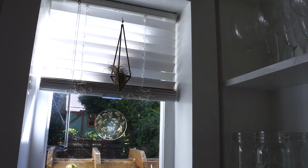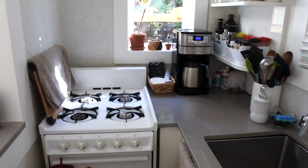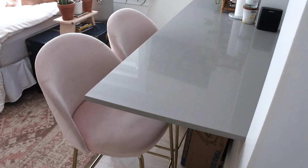Here I have my plants. This guy is dead, but he still looks okay, so he's just hanging in there. And that's pretty much the whole kitchen tour, at least for the main part. And just hop over here. And this is my little dining area.